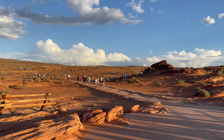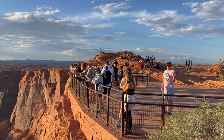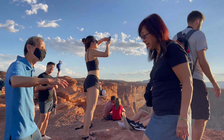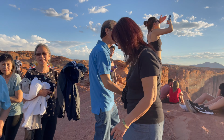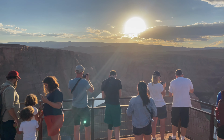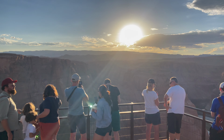Here is a look back at the crowd heading to the overlook on a Saturday night. The main viewing platform gets very crowded, as do the rocks and ledges adjacent to it. These offer the most direct view of the center of the horseshoe. But it may be best to wait in line for a photo here and then move on.